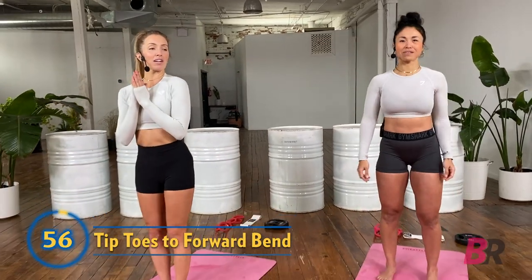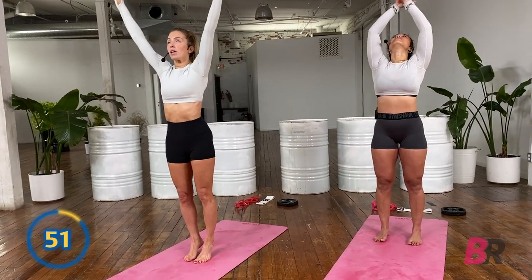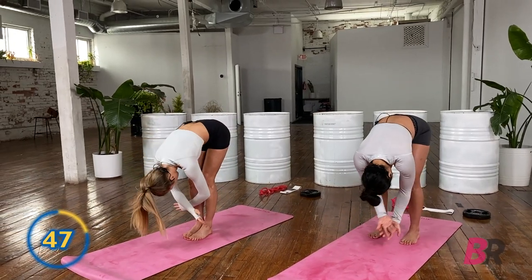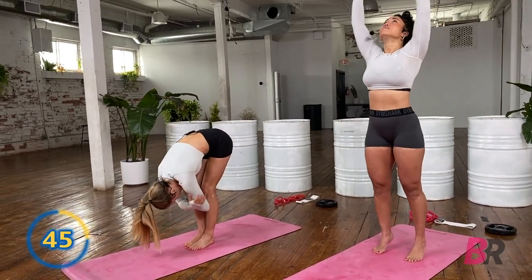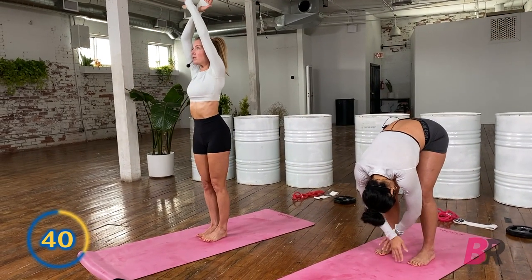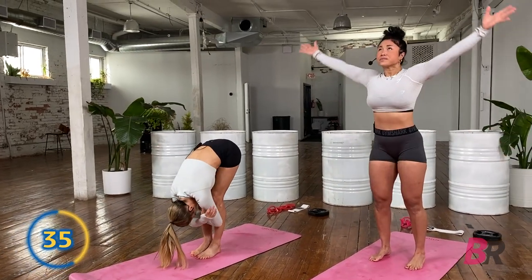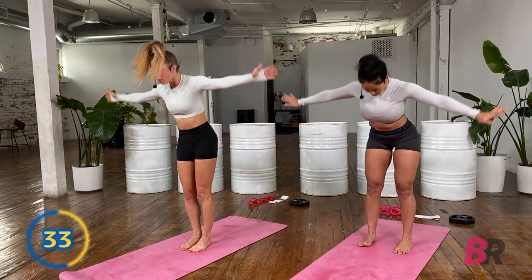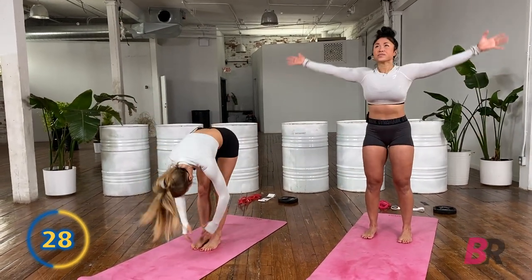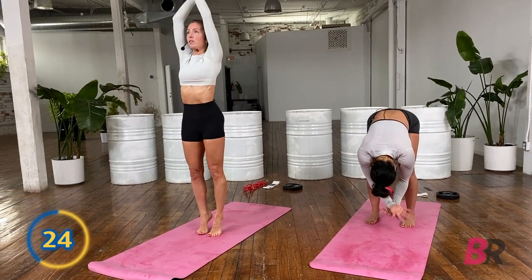Now for one of my favorites, forward bend. So nice deep breath. Coming up onto the toes if you can. And then a forward bend. Stay here. 1, 2. Feel that stretch in the back line. Gently come on back up. Up to toes. Back down. You'll feel yourself being able to mobilize even further in that forward bend the more we go on through the minute. 25 seconds left.